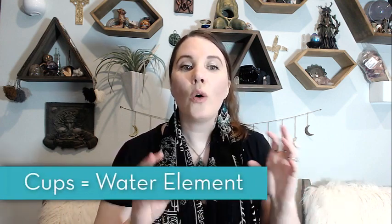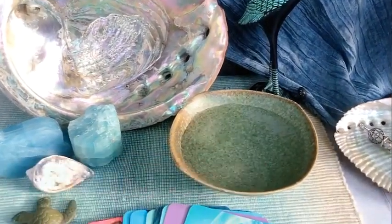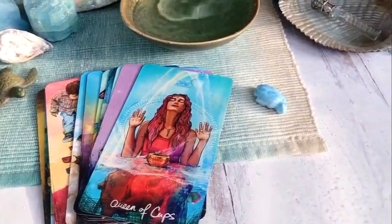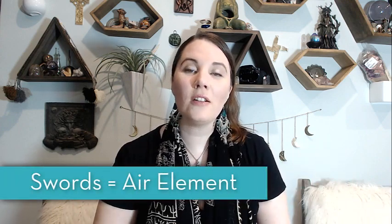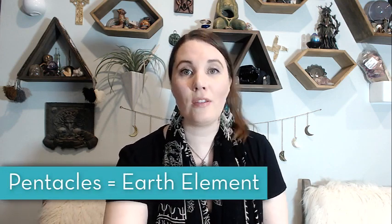The cups, which are also sometimes known as the chalices, correspond to the water element. So all of the cards in this suit are generally loosely connected with associations of that water element, like intuition, emotion, and love. The wands, also sometimes called staffs or staves or rods, are connected with the fire element. The swords, also sometimes called daggers, are connected with the air element, and the pentacles, also known as coins or discs, are connected with the earth element.